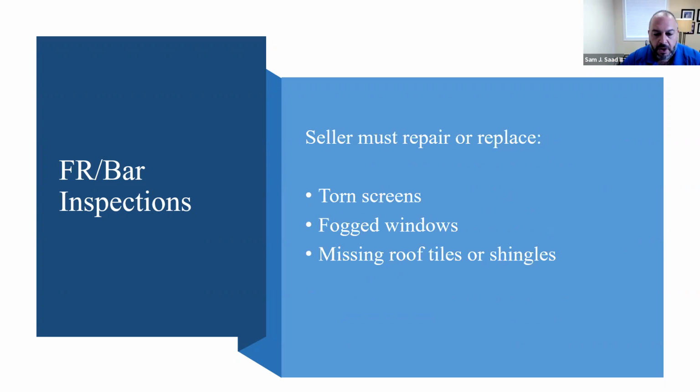Okay, so interesting in the FARBAR contract, the seller has to replace torn screens, fogged windows, missing roof tiles, or shingles. That's a difference from the NABOR contract. And we're talking about that in greater detail, but I wanted to point that out. These are items that have to be fixed in the FARBAR. They're not always obvious.